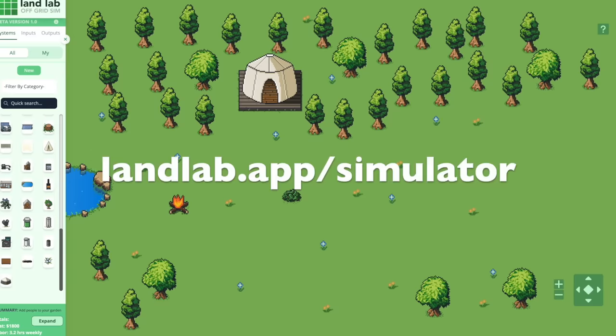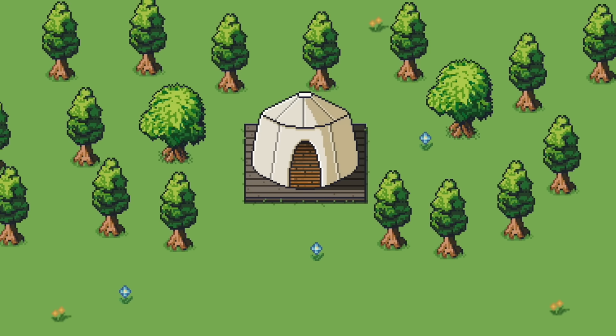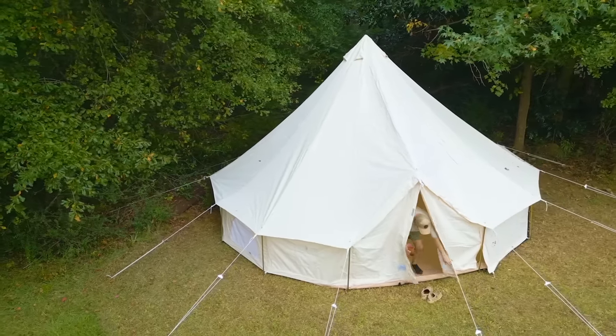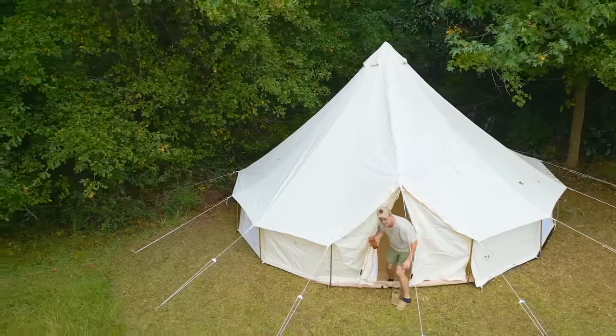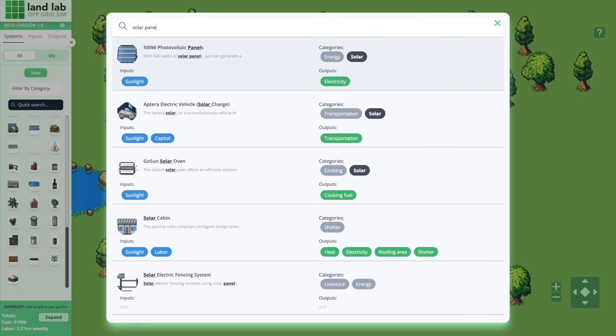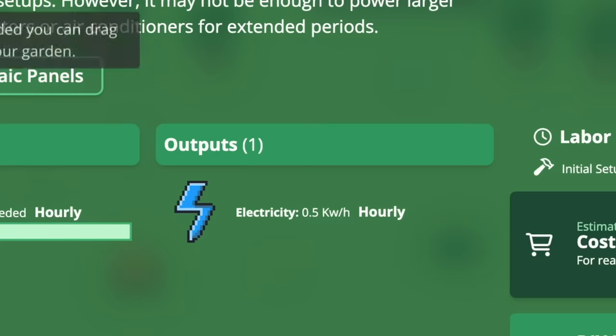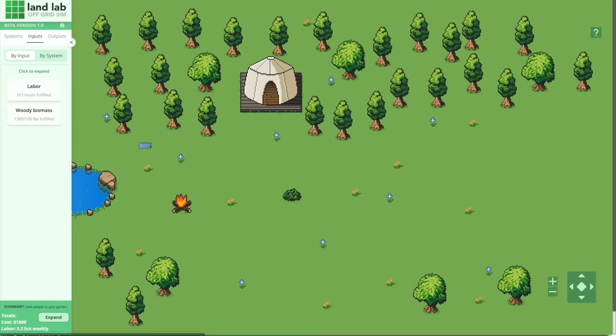To understand the inputs and outputs of each system that we'll be implementing today and the cost, I'm going to be using our land lab simulator, which our team developed this year. You can see that there are already a few systems in here. These are the ones that we added on day one when we made our canvas bell tent and a few other systems. Now that Kimball's listed out all the systems we need for today, let's go ahead and start with the solar panel. We can see that the input is sunlight, which we have plenty of, the output is electricity, and the cost is about $550. So we'll go ahead and add that in.